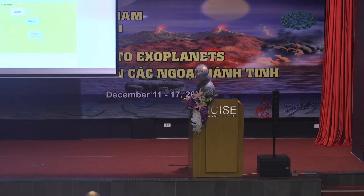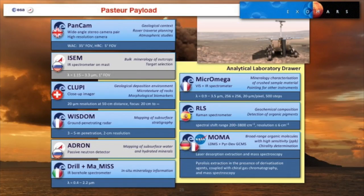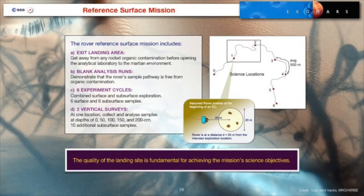Because time is running, I will go rapidly now to the ways things will be finally processed, but that's not the most important here at this point. So again, you have here the list of the instruments that will be packed here. Typically the track here will be a few kilometers, 6 stations as I told you, and typically 2 to 3 weeks to get from one to the next.